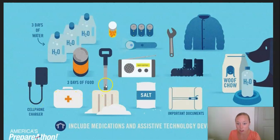We should have a shovel, a first aid kit, 3 days of non-perishable foods, a radio so we can hear the latest weather updates, some nice warm winter boots, and if you live somewhere, especially where it gets really cold and snowy, you may need some salt so that you can get out of your driveway or prevent it from freezing. I live in an apartment complex, and a lot of times they will sprinkle salt around on the sidewalks so that people don't slip and fall.